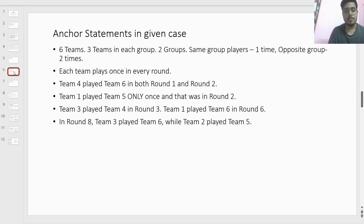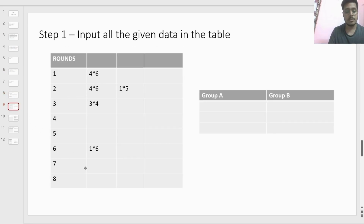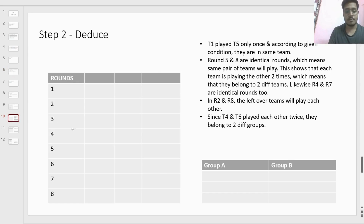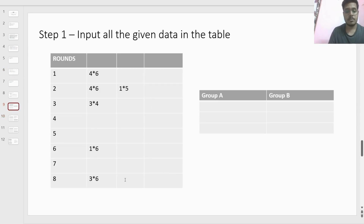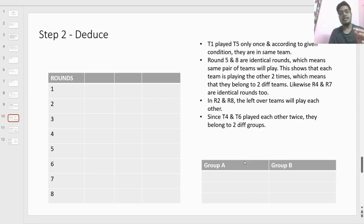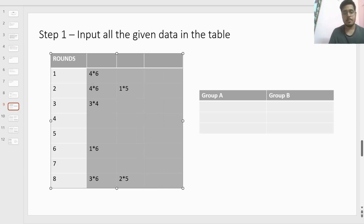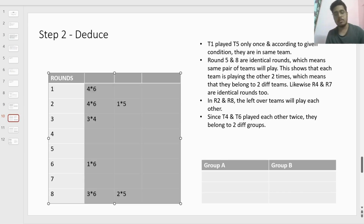In round 8, Team 3 played Team 6. And Team 2 played Team 5. Okay. This is the information which is provided to us. Now going to the deductions part. Let us copy this. You'll just find out how we solve the question.